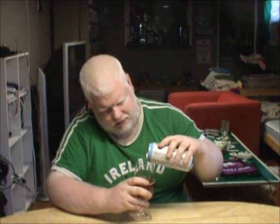Medium bodied. Easy to drink. Beautiful taste. Sweet and tart lemon. White pepper making the back of your throat dry out, giving off an almost earthy sensation.